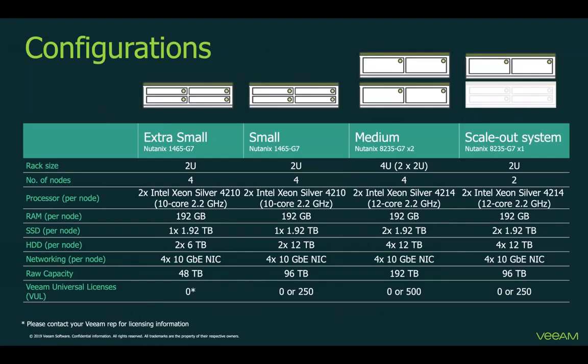But some of you might have Veeam already. Nutanix Mine can come without Veeam licenses, and you can put in the existing Veeam licenses that you have. So the pre-configured models that we have support any size of environment you have, whether extra small, medium, or enterprise, like a scale-out system. And as you can see, we have different models to accommodate everything. You can have 48 terabyte raw capacity, 96 terabytes, or even 192 terabytes.